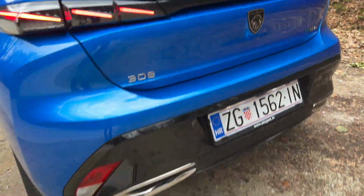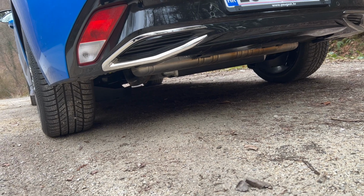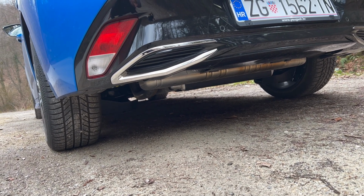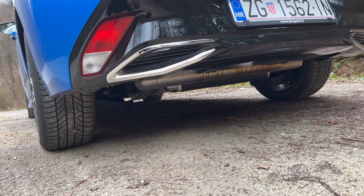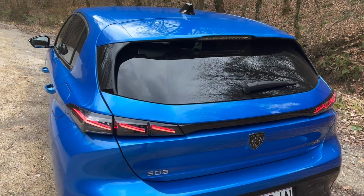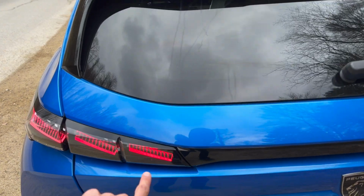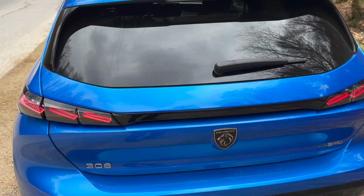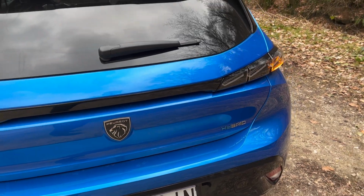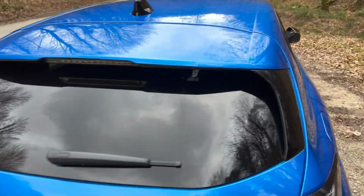Now, to show you the exhaust pipe, which I believe should be on the left, but it might be on the right. I can't see it, to be honest, at least not from my perspective. Stoplight is integrated, and it's also transparent, same as this. Now 308 and hybrid badge. On the other side is your petrol, but you have to unlock it from the inside of the car.